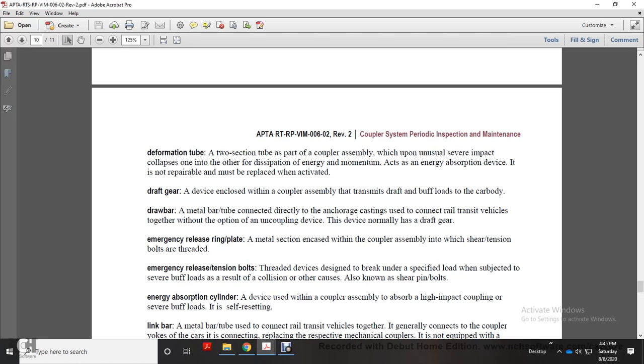Deformation tube, a two-section tube that is part of the coupler assembly which serves to absorb impact by collapsing, dissipating energy and momentum. It acts as an energy absorbent device and is not repairable but must be replaced when activated. Draft gear, the device enclosed with the coupler assembly that transmits draft and buff loads to the car body. Drawbar, a metal bar or tube connected directly to the anchorage casting, connecting the rail transit vehicles together, with the option for an uncoupling device. This device normally has a draft gear.